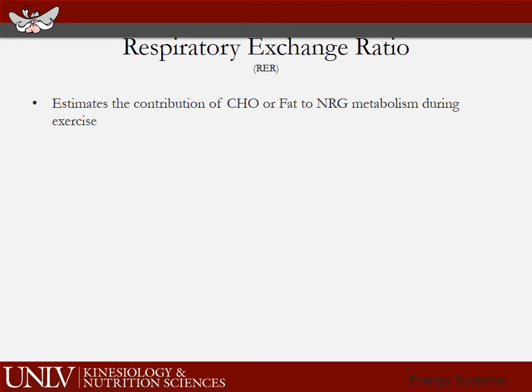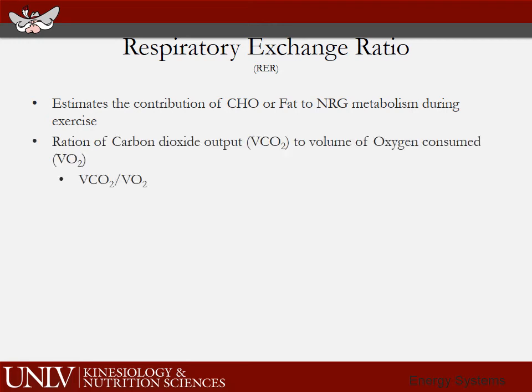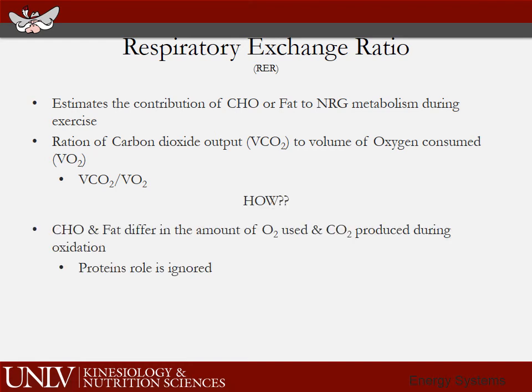So now, when we talk about submaximal testing, and even when we do maximal testing, one of our criteria is RER, or respiratory exchange ratio. This is an estimate of what percentage of carbohydrate or fat substrates is being used to produce energy during exercise. It is a ratio of the volume of carbon dioxide relative to the volume of oxygen consumed. As you breathe out, it measures your CO2 and compares it to your oxygen.